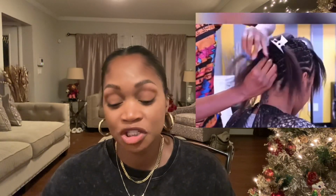Now the next stylist I want to show you, to me, she did an A+ job here. She's braiding, and she's braiding very loosely. Like, you can see there's hardly any tension during that braiding. Very simple braiding techniques. And then she uses a cap and then she glues onto that. There's no sewing. So this is like super low tension.